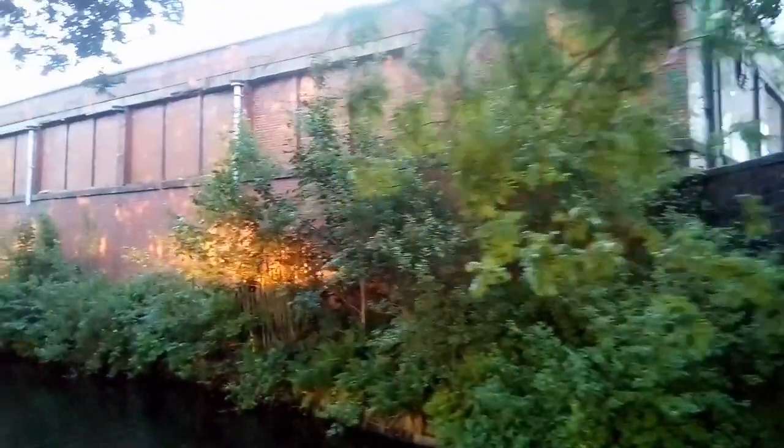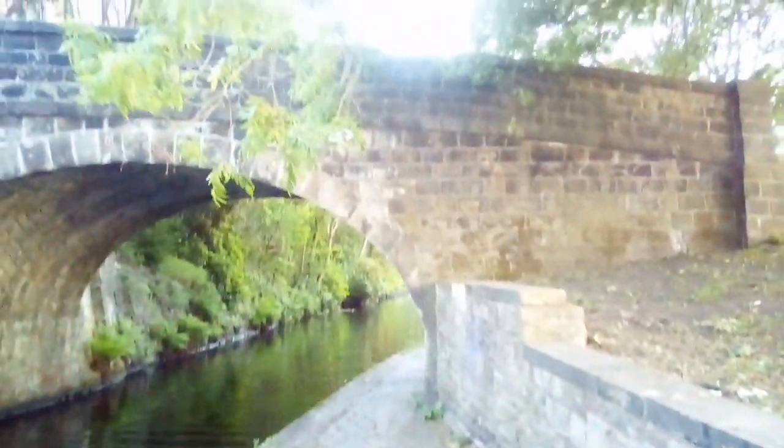This is the point. We'll see Creston Mill. That's the large one. But we're coming up to a point where Garrell's farm would have been.